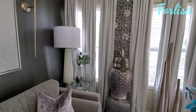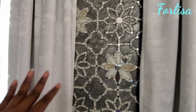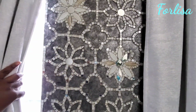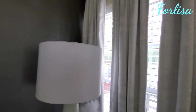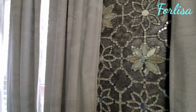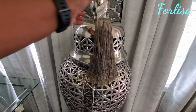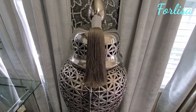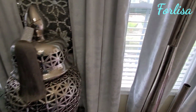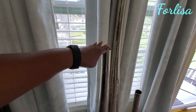The photo in the middle here, the mosaic wall art, is actually a dark gray, probably the same color as the wall that you see back here. Came from Pier 1. The actual ginger jar came from Home Goods. I just threw like a tight throwback on here. The 3 vases that you see here actually came from Z Gallery.